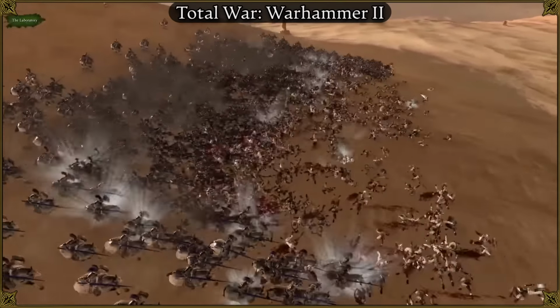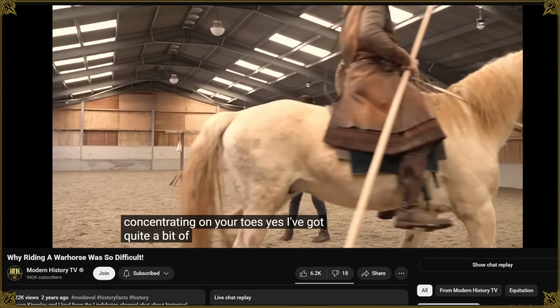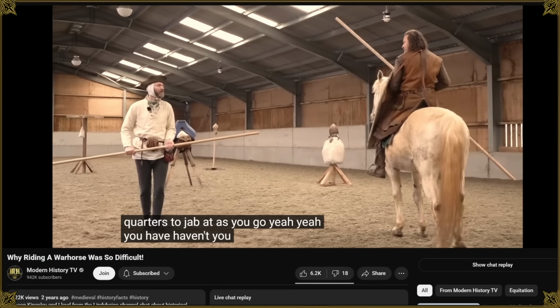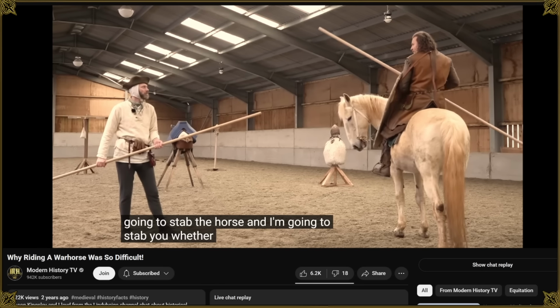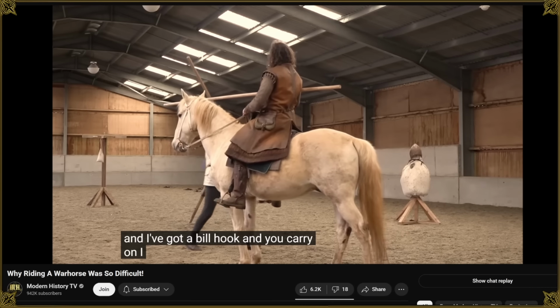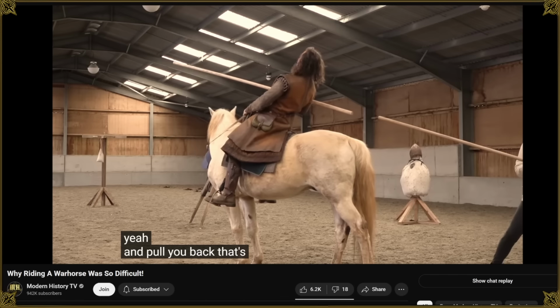But Jason also pointed out that because the human part of the centaur is located quite a bit more forward than a human rider, the rear and flanks would be even more vulnerable than usual. And here's a particular concern I have. I've got quite a bit of hindquarters and forequarters to jab at as you go past. Yeah, you have, haven't you? But I wonder whether, if we've got similar sized weapons, and you stab the horse and I stab you, whether that's a fair exchange. Definitely a good point that unless the infantryman has a longer reaching polearm, it would be dangerous to target the horse. But of course, you're not targeting the horse, you're targeting the centaur.